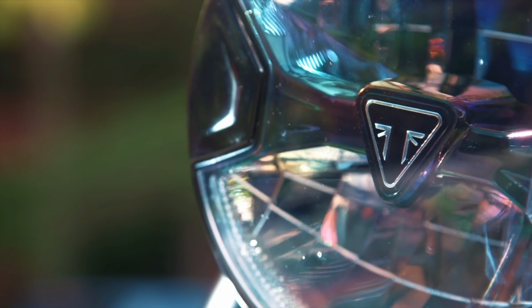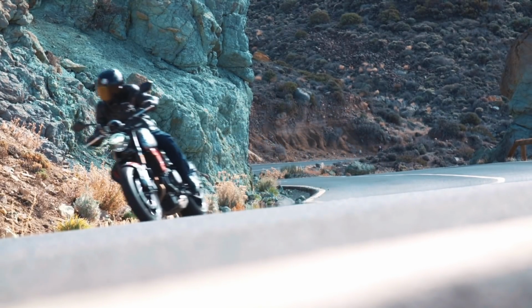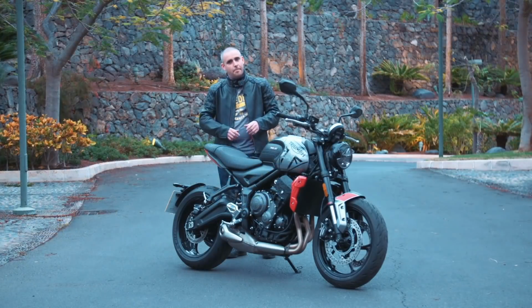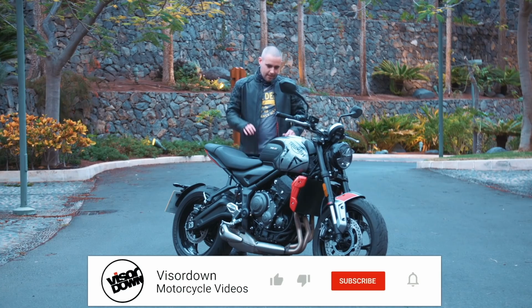And the other reason is because Triumph have actually created an absolute belter of a bike that has impressed me in ways that I didn't think it would. I genuinely didn't think this bike was going to be as good as it actually is. And I'm going to go through why in a minute, but here's a very quick high-level overview of the machine.